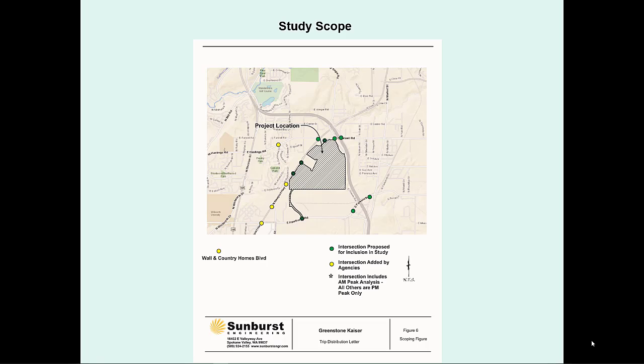In meeting with the agencies, they proposed that we add the 2 access points to the Camelot neighborhood, as well as Nevada and Highway 2, Hawthorne and Highway 2, and Wallen Country Homes. Those 3 intersections had mitigation in the last traffic study, so it makes sense to add them to this study.